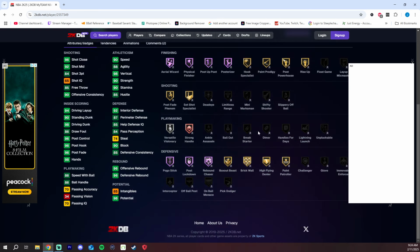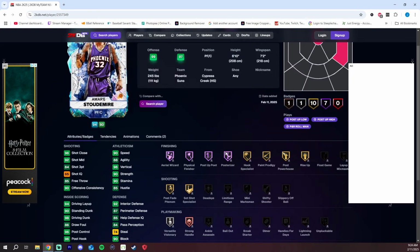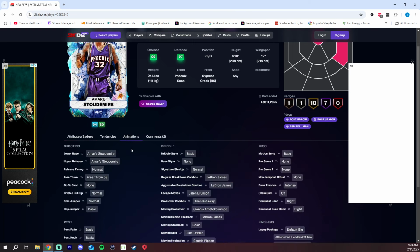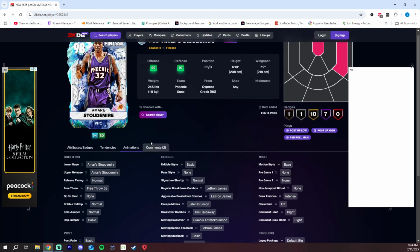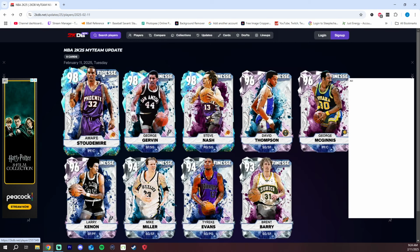That's 4. Lightning Launch, Break Starter, if we just say those, and Break Bailout, that's 7. Challenger, Immovable Enforcer, Interceptor, Off-Ball Pest, On-Ball Menace. That is 12 total badges that you'd like to have on him. He could get 6. And so are all those badges crucial? No. Is that annoying? Absolutely. Jumper's nice. He's super athletic. He's got good speed. Brunson escape is nice as well. But again, even if I think he's the best of the opals, he's still not that complete and not that elite.